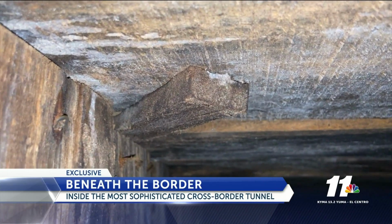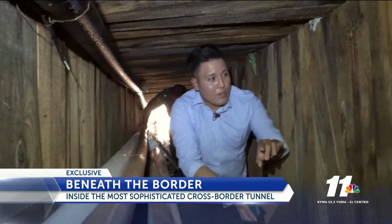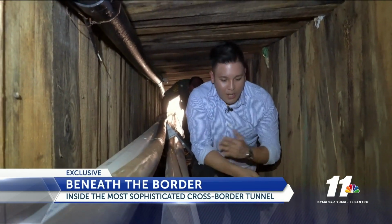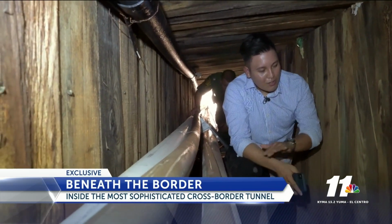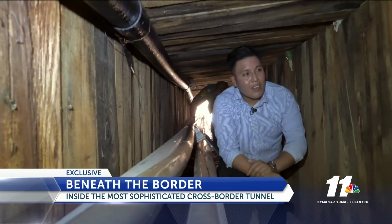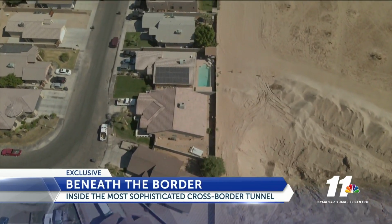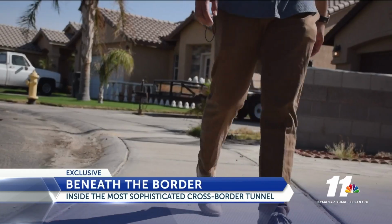They don't know who is involved and who is responsible in building this. That is also part of their investigation. But just looking at this now, it's something that is totally unique and something that we don't see every day. But what about the residents who live literally feet away from this dangerous operation?